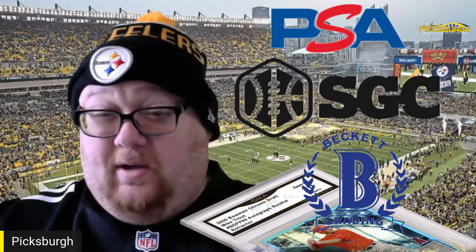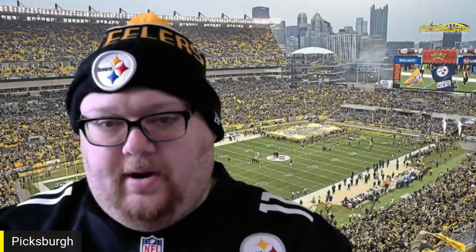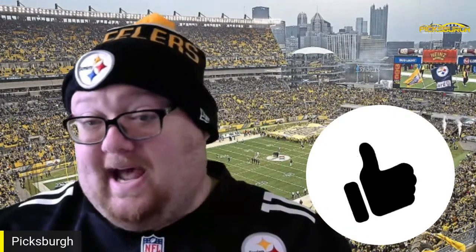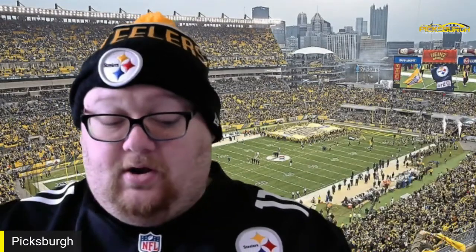So I want to show you what I'm sending in, and then I'm just going to explain to you a little bit about what GMA is going to actually look for in the cards and how the process actually works. So I'm going to start by just showing off some of the cards I'm sending.